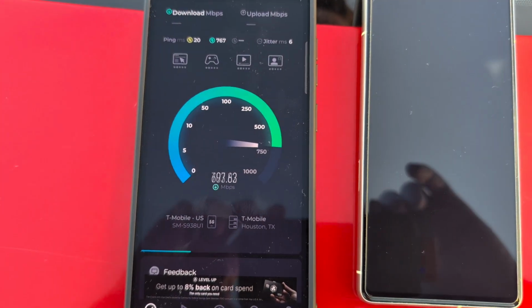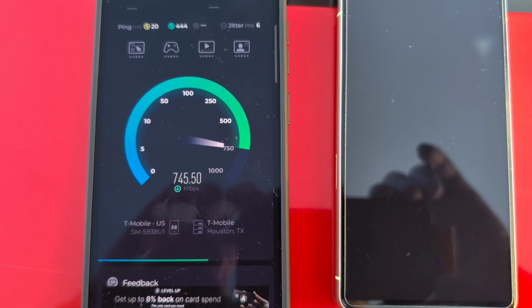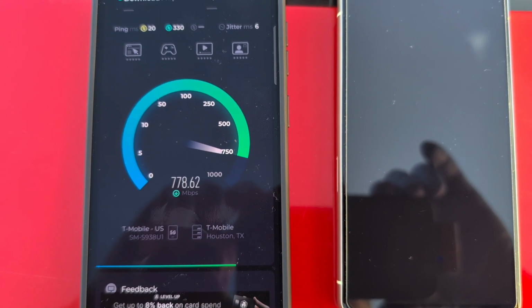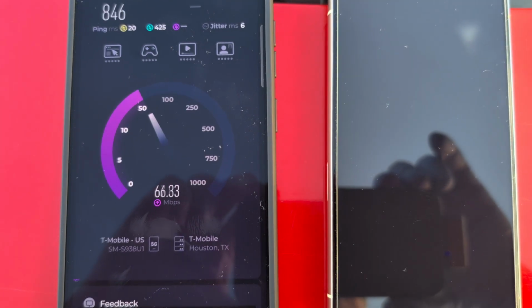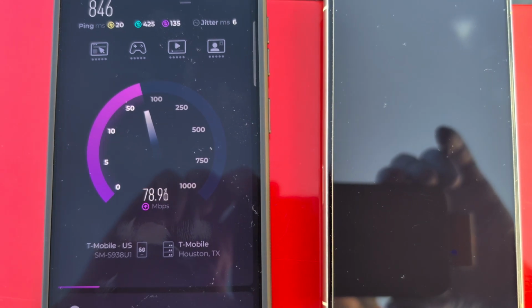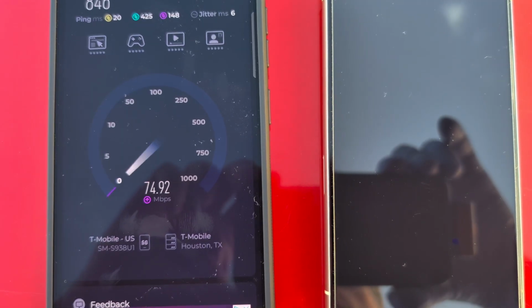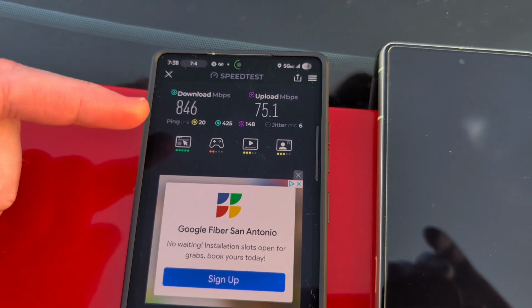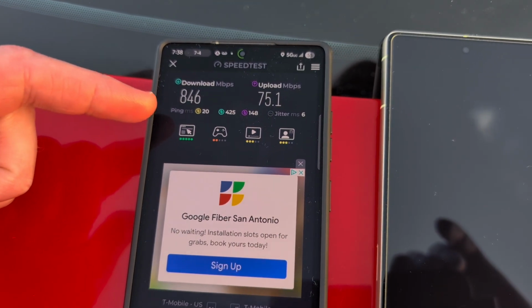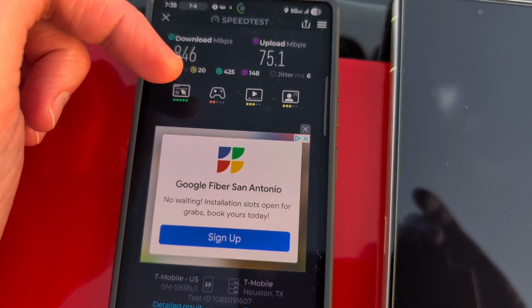So we cracked 700. Can we get over 8? Can we get over 8? Oh, hell yeah. Damn, almost 9. Oh, 850. So it's about 150 better, and better upload speed. So as you can tell, you do get better download speeds with the new T-Mobile 5G Advanced Network. You do get better download and upload speeds, and the ping is a little less too, because I think the ping was, I can't remember.